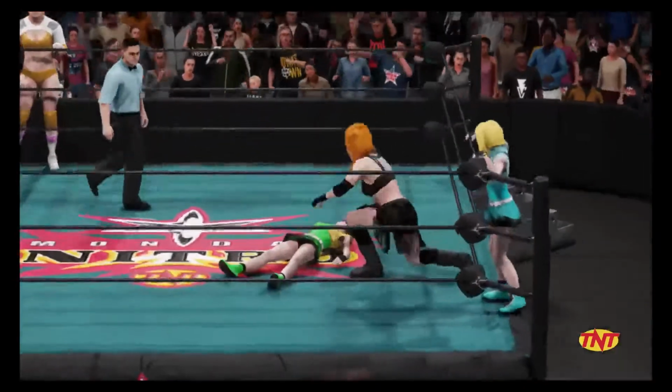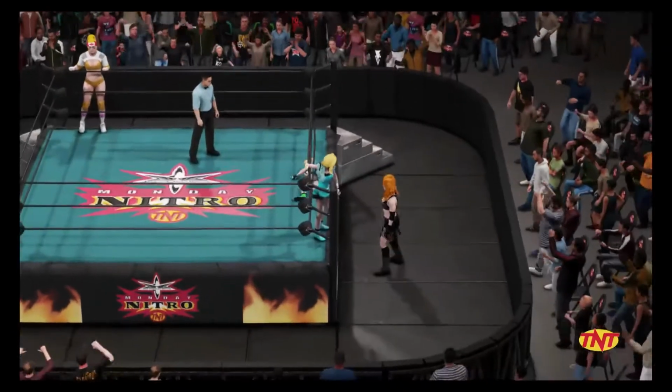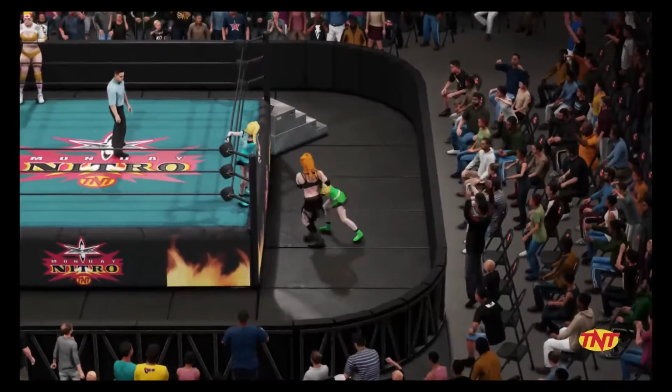The tag team competition right now is as heated as it's ever been since the Attitude Era. Everywhere you look, there's another tremendous tag team combination looking to make a run at the WWE Tag Team Gold.